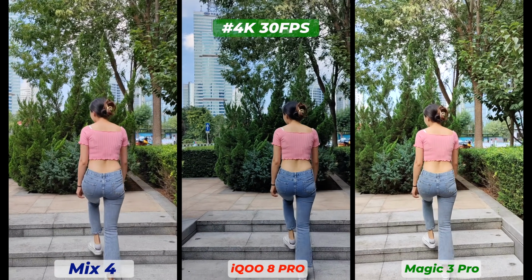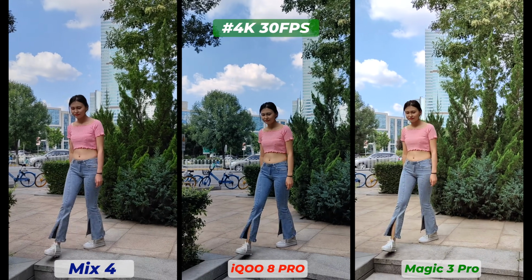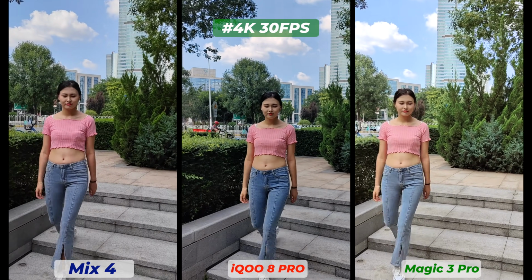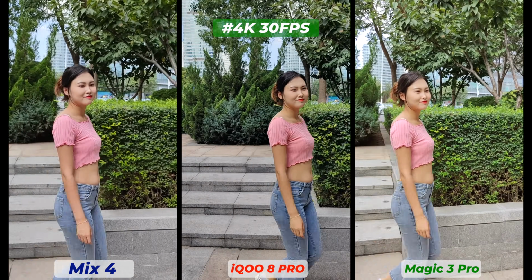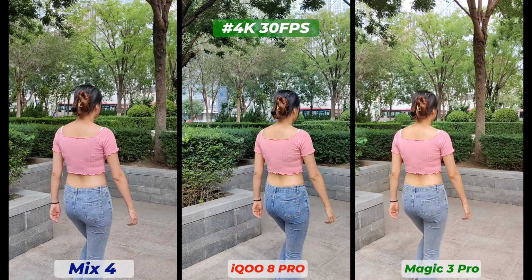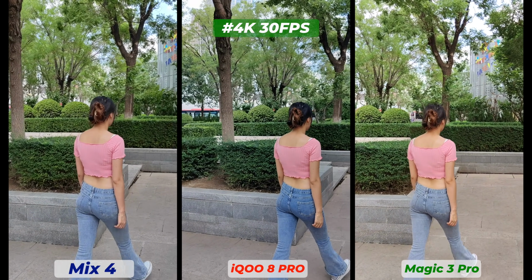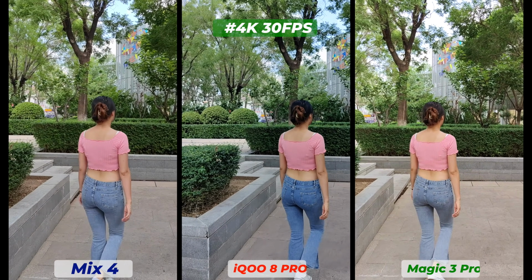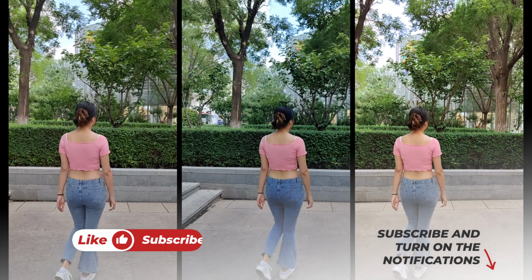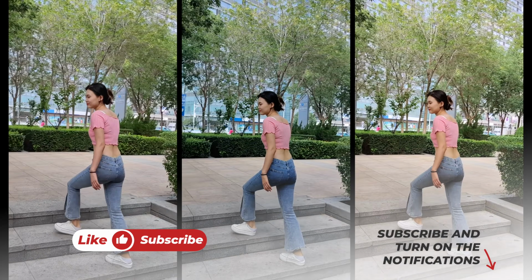Anyway, iQOO 8 Pro has wider dynamic range, Mix 4 has correct skin tone, details and textures are better on iQOO 8 Pro. Color grading? Wow, that's a crazy task to judge, but yes, Mix 4 did better. Please check carefully and let me know in the comment section which smartphone has better stabilization. Among these three, I will stick to Xiaomi Mix 4. What about you? Please make a comment and let me know.